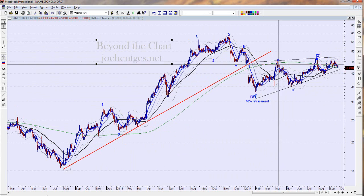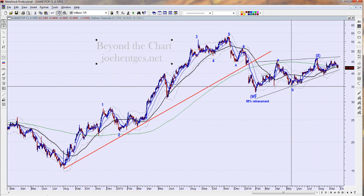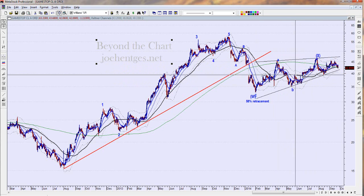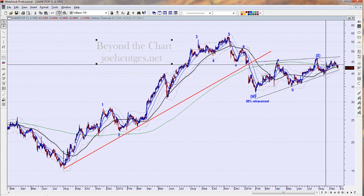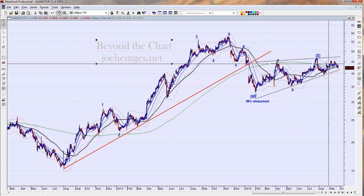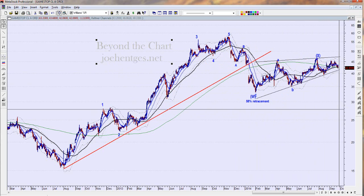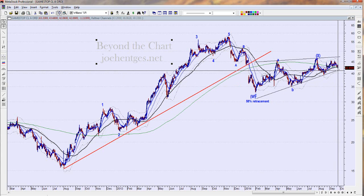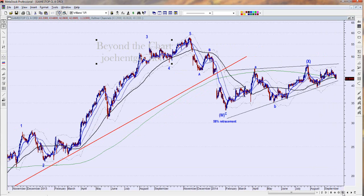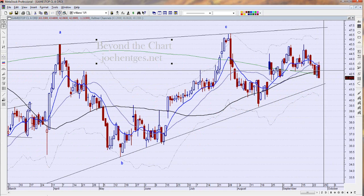Well, now we're getting this overlapping type action again out into here. And so this is starting to look like, my best interpretation is I think it's an ABC doing an X. And that we're now going to continue down and do some more, like another corrective action. And this becomes a more complex combined corrective move. The real test, I mean, if we break this trend line, that's going to confirm that that's exactly what's going on in my mind. And again, this is starting to break down.